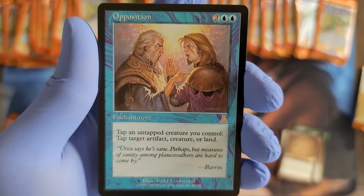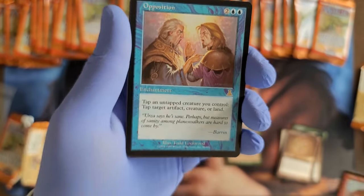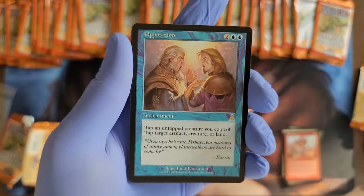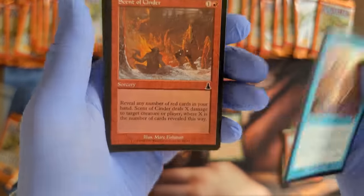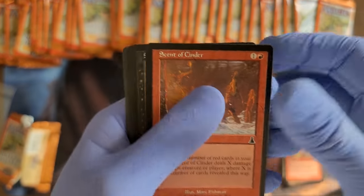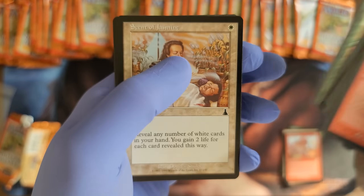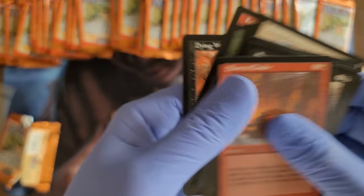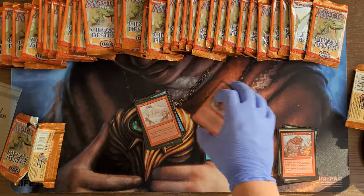Urza says he's sane. Perhaps, but measures of sanity among planeswalkers are hard to come by. Who's the most powerful planeswalker that ever roamed the multiverse? I got to go with Urza, man. In my opinion, the two most powerful would be Urza and also Nicol Bolas. But there's talk. People would argue that. I got to hear. What do you think? Who is the most powerful Planeswalker? What if the Wanderer takes it out? I'd be so upset with that.